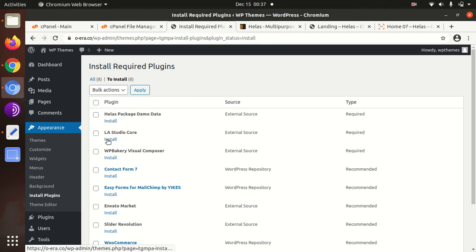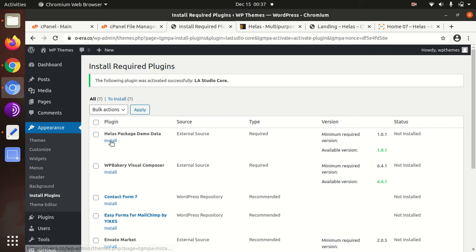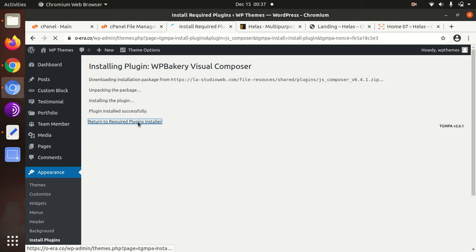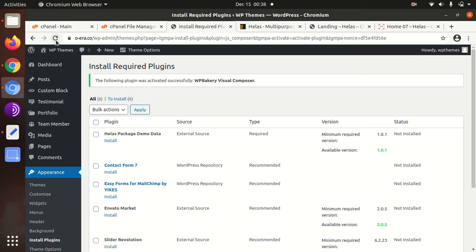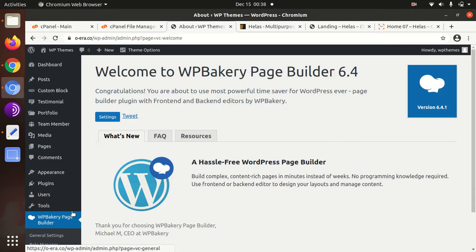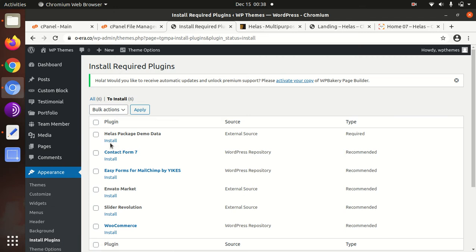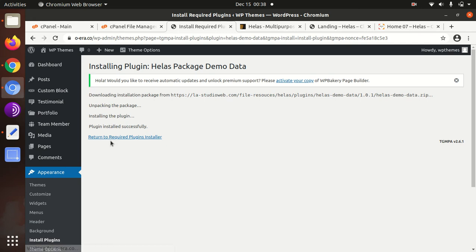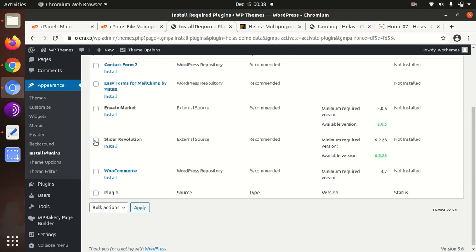First of all, we need to install the core and demo data; core is always required. So activate La Studio Core, and then WP Bakery Visual Composer. Activate Visual Composer. It may redirect you to the welcome page, I assume. So come back to the required plugins. Let's install the package demo data. Activate the package demo data, and we have some important plugins.